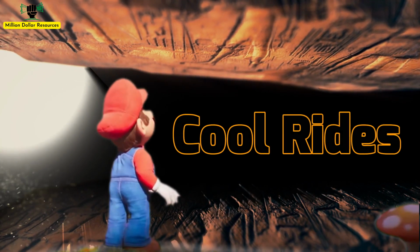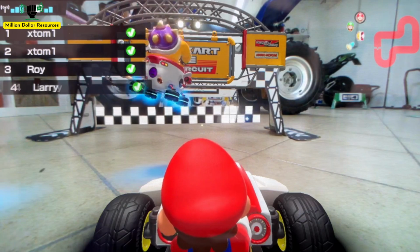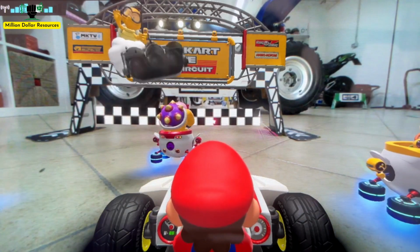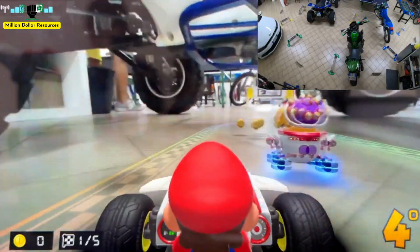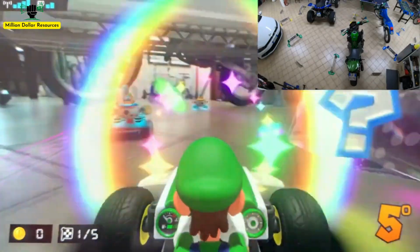Number 2. Cool rides. One of the most exciting is the Mario Kart Koopa's Challenge ride, where you'll get to race around a track on your very own go-kart, just like in the game. And speaking of go-karts, there's also a real-life version of the classic Mario Kart circuit, complete with obstacles and power-ups.